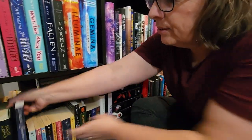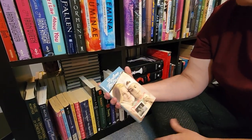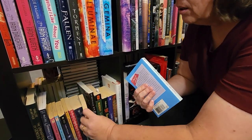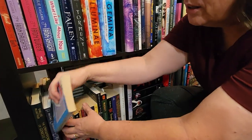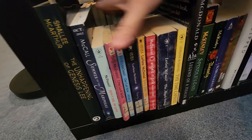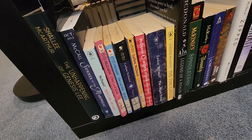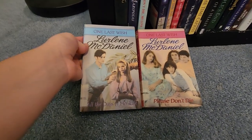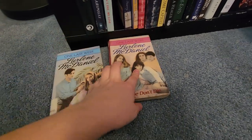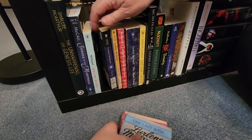And then we have a whole bunch of Lorene McDaniel books. A lot of these I got used from the libraries and stuff. Are all these right here? This whole section right here. I'm not going to go through all those titles, but I don't remember if I actually got into them, but my daughter was really into them. My older daughter. One Last Wish is the series. Please Don't Die and All the Days of Her Life. There's Please Don't Die and Don't Die, My Love. What's happening? Heart-wrenching ones, probably.